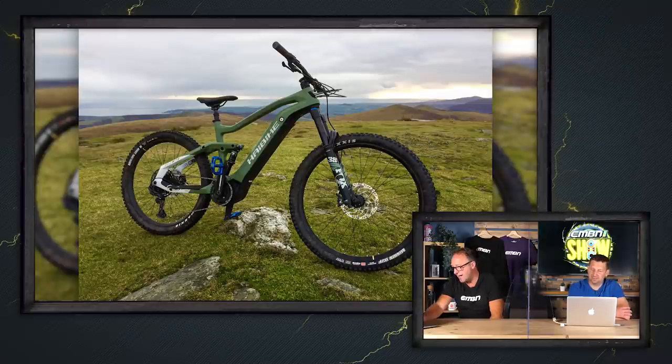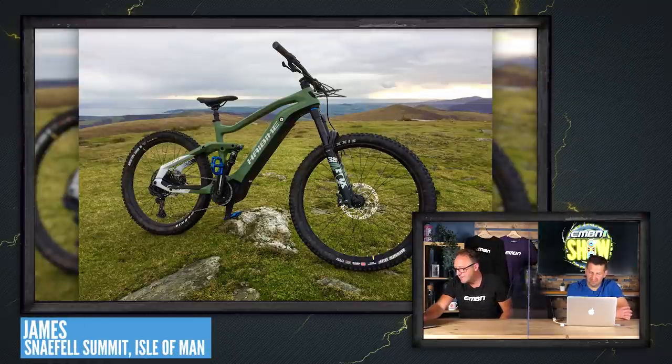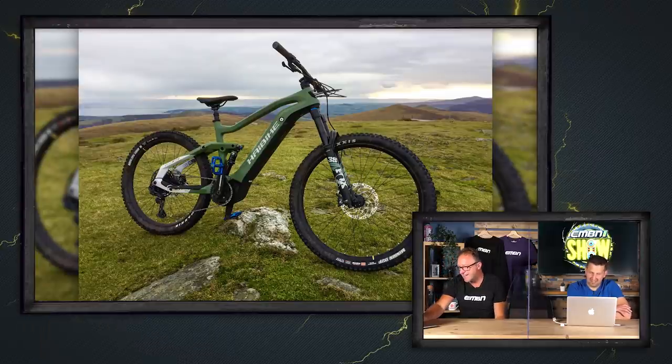The moors are, actually not the moors, it's in the Isle of Man. No, it's not. Snaffle Summit, Isle of Man, yeah. Okay, this is a beautiful colour. I love the colourway on that high bike. I really like this shot. It's pretty simple, isn't it? But I think it really stands out.